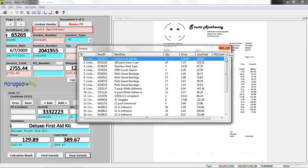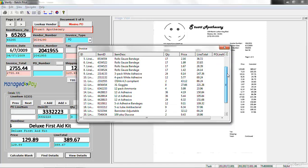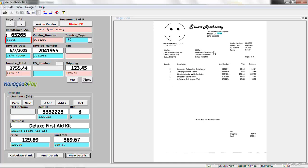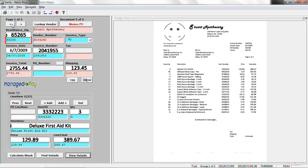And if you want to see the details of that information that was extracted over the two pages, you could see here. Here's all the item IDs, the item descriptions, the quantities, the prices, the line totals. So you could see here, we automatically extracted all of the information for this invoice without having to key one character of information. It was simply clicking on the different fields and then clicking our Find Details button to find all of that information.